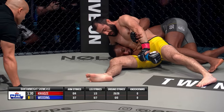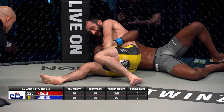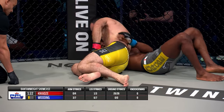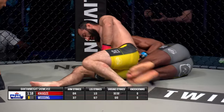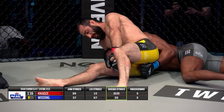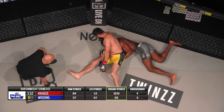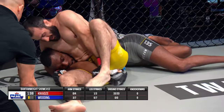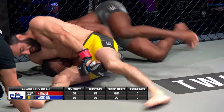That arm is still in danger, though. Look at that. That's bending the wrong way. He's staying very calm, though. And he does a good job of getting it out of the way when he's able to, but still, that arm is taking some damage here. A minute 12 for Bondo Kikadze to keep working on this arm. Dom Wooding. He's gonna pop his head out here.